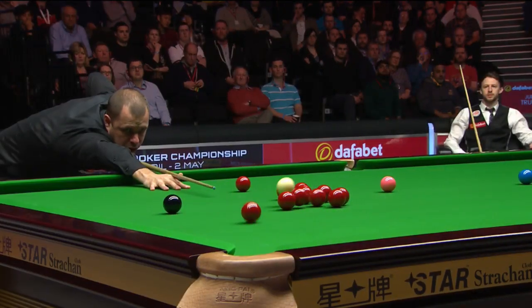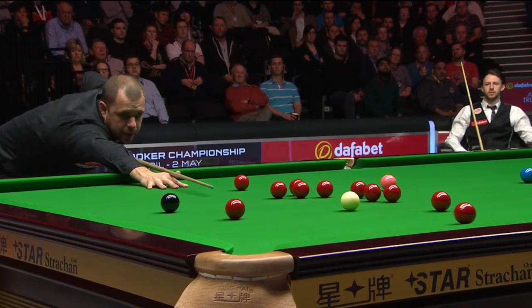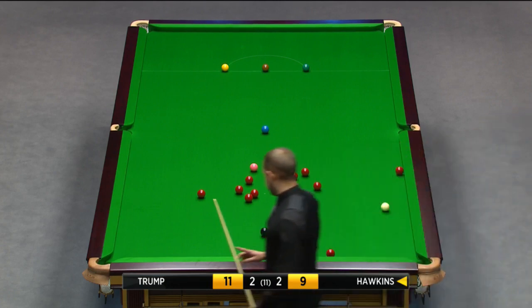It's the cue ball jump here. Ooh. In the old days, that could have been a foul shot, but you have to jump over an intervening ball. So you can play a pot like that, and it doesn't matter if the white bounces over other balls.